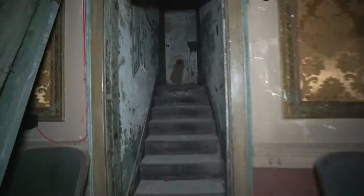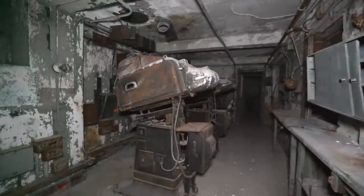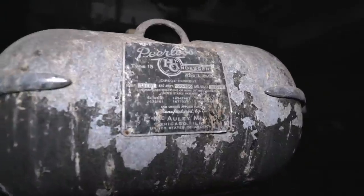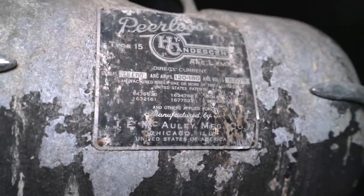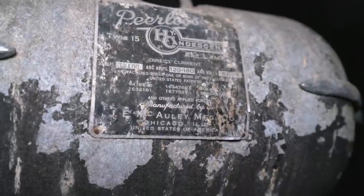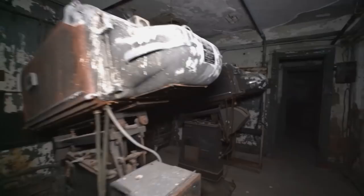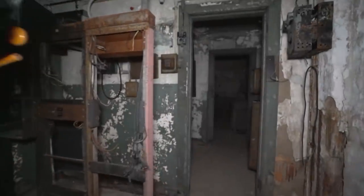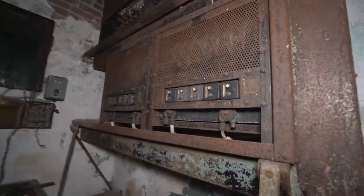We're gonna take a break from looking at the actual theater to show you guys the projectors in here that are still left. And they are vintage, and they are marvelous. I don't see a date on here, but these very well could be the original projectors that were here for this theater, rusting away in time. This could have been the sound.